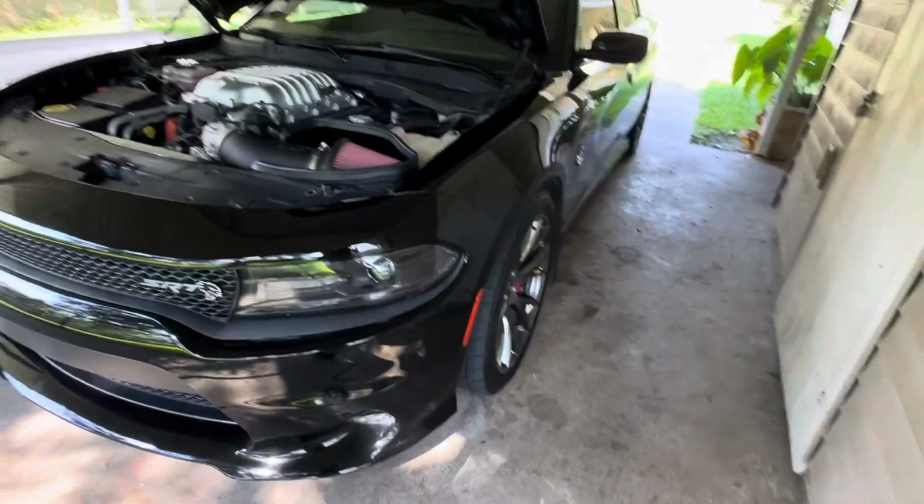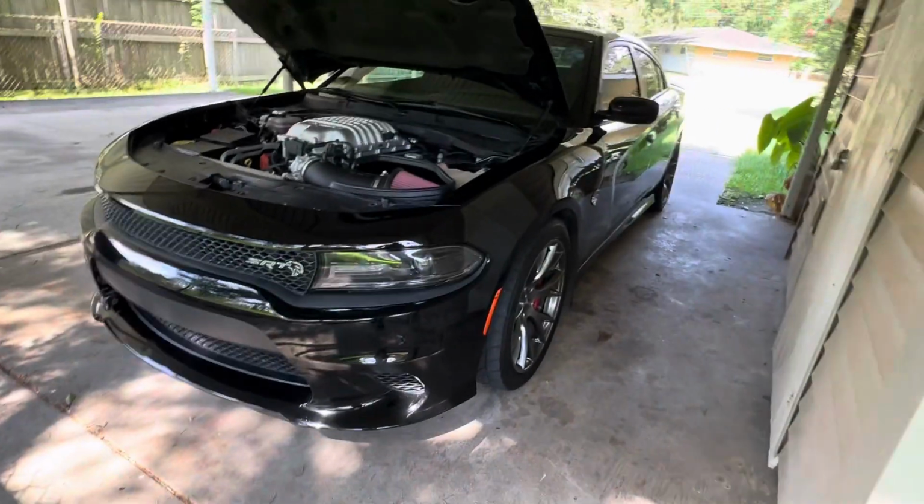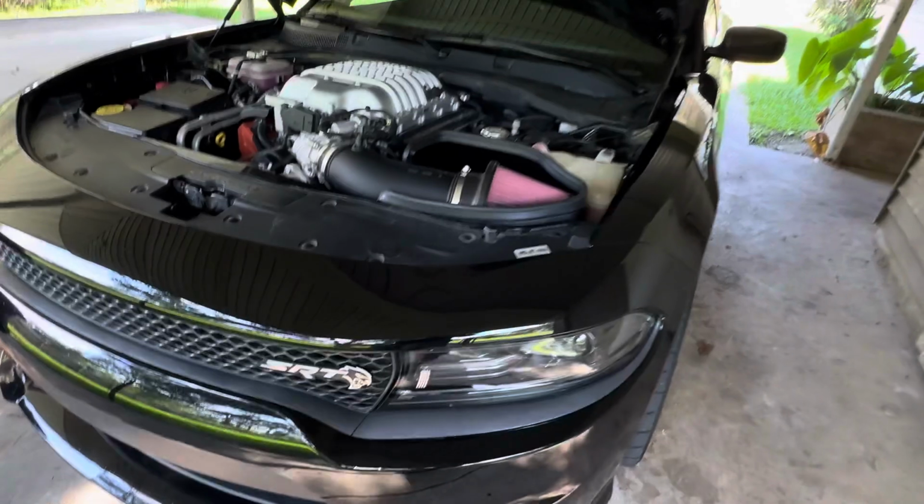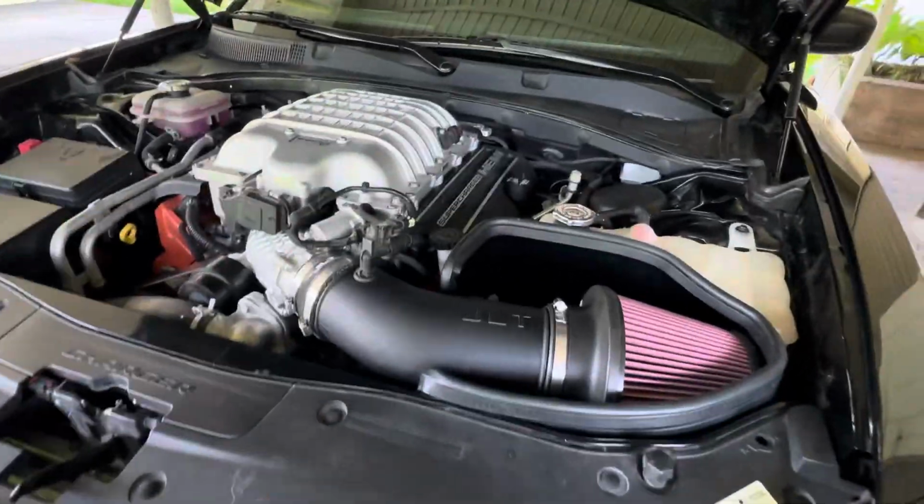So now I owe $45,000 on it. I've had it for over a year now. So hey, paying it down, and eventually I'm gonna have a title to it. But yeah, I decided to get an older Hellcat because it's cheaper.